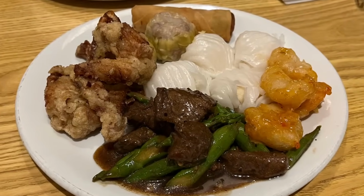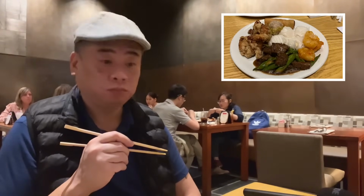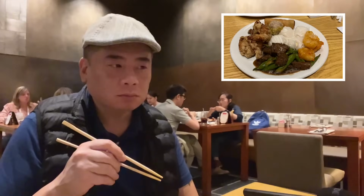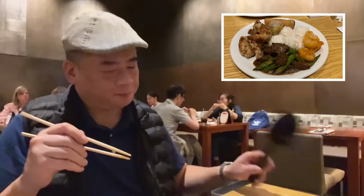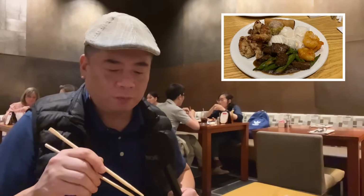All right, so now we're gonna eat as much as we can. Here we go. This is my first plate. So the fried shrimp, at first it was very nice, and then the more I chew it, it kind of went downhill a little bit. So it was like a 7.5 in the beginning, then it went down to a 6.5.